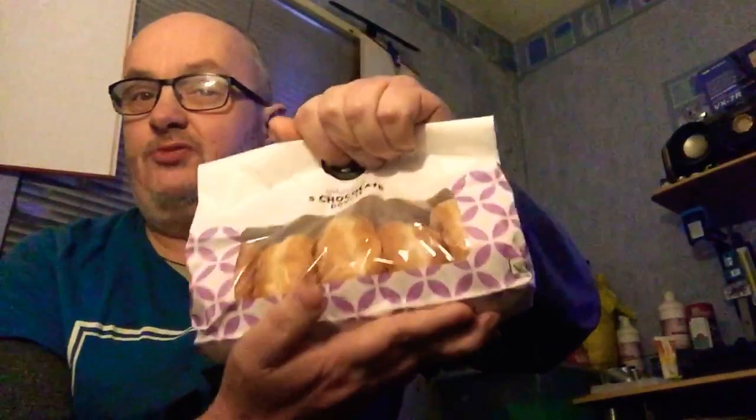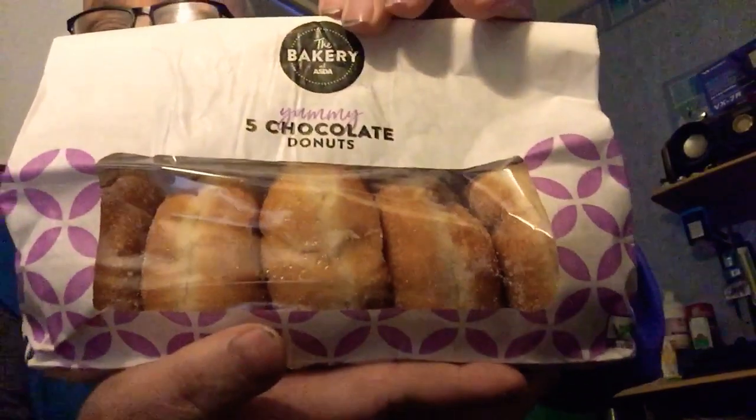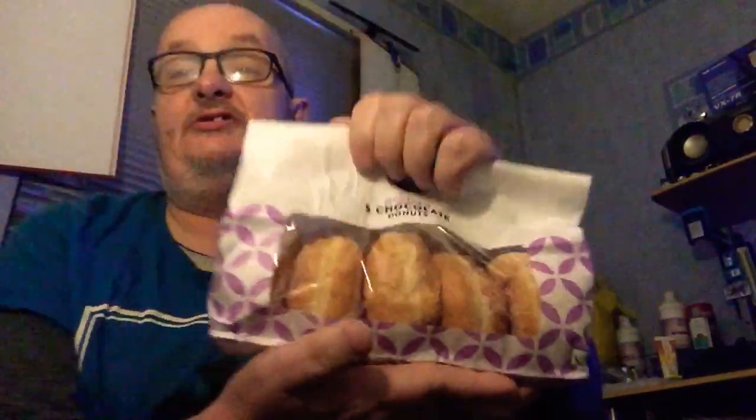I did have a pack of jam ones, but I didn't think you'd want to see a jam one, so I thought I'd get the chocolate one instead. Same thing, they're made the same way, and everything just injected with chocolate. But let's see if you get plenty of chocolate in them, which I think you do. The jam ones were okay, because I've had the jam ones before, and I've had the jam ones today.